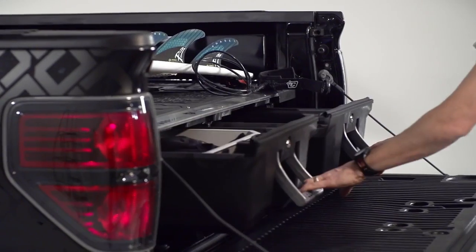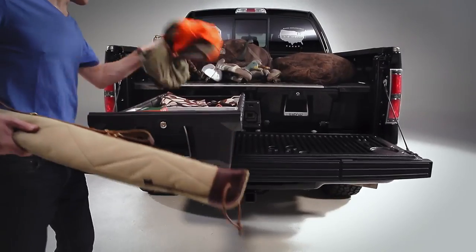DECK is the ultimate truck and van storage solution and a product your customers will love.